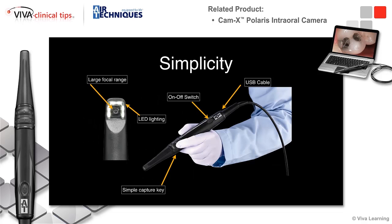Now, when you look at this photo, it shows some of the things we just discussed. There's a simplicity there. There's a simple on-off switch. There's a key your finger goes onto and can capture the image, and it's an image that can be captured upon release. When you're capturing the image, you want to make sure you still stay in focus. There are some cameras out there where, when you push the key, you actually get out of focus. So make sure you test getting an intraoral photo in your own mouth or a staff member's mouth and see if that workflow is easy for you to go through in your office.